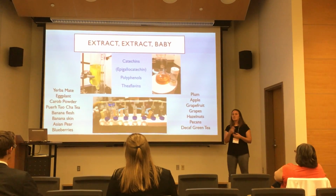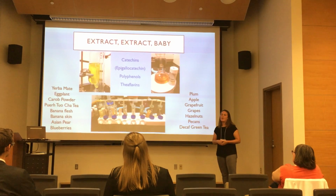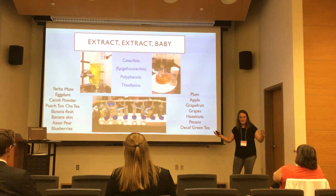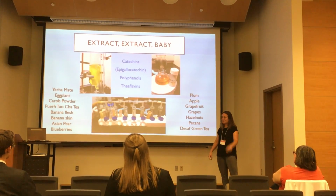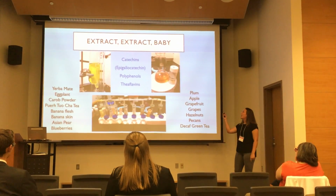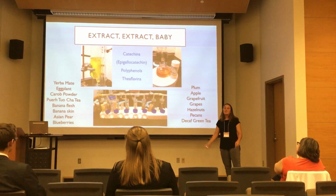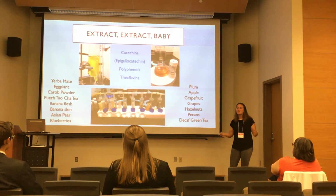Last summer, Dr. Lauper's lab started this research, and they took about 30 different plants, shoots, fruits, leaves, and seeds, tongue twister. And they took them through a process that I'll explain, and they tested them for hits. The only positive hit they found of those 30 was green tea.